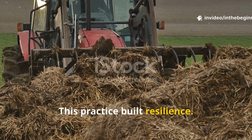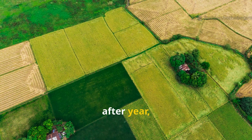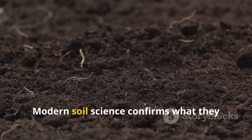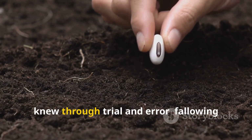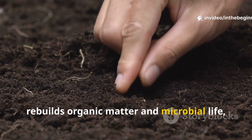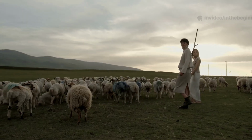This practice built resilience. Instead of pushing land to its limit year after year, farmers allowed time for the earth to recover. Modern soil science confirms what they knew through trial and error. Fallowing rebuilds organic matter and microbial life, both of which are critical for long-term fertility.